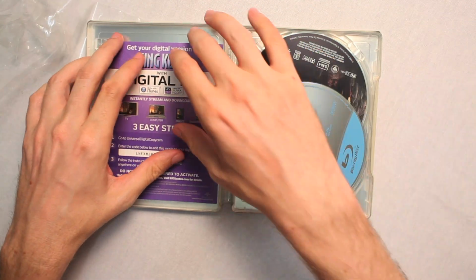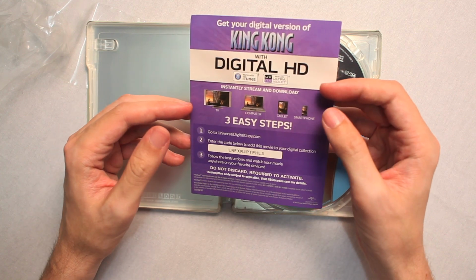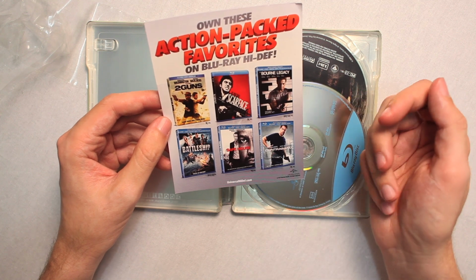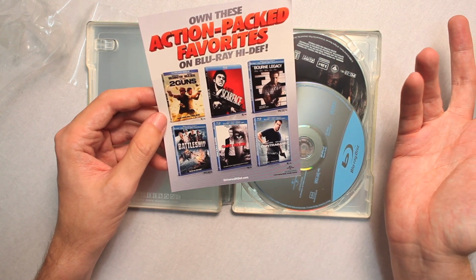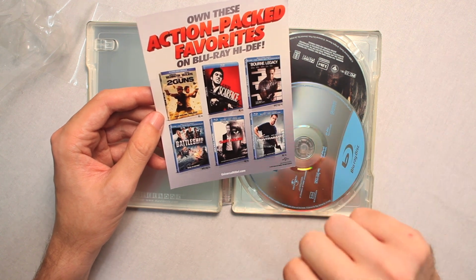Well, look at all this! So, we've got the digital copy right here. I will do, and thank you. And then on the back, here are other movies to get, like Safe House. No one's gonna get Safe House, let's be honest. Or Contraband. No one's gonna get Contraband, let's be honest. Scarface, there's a winner for you.